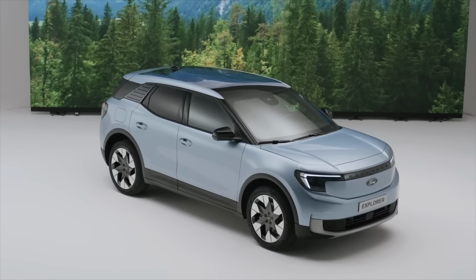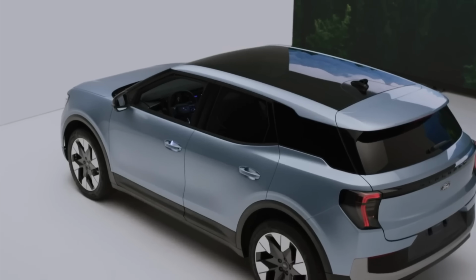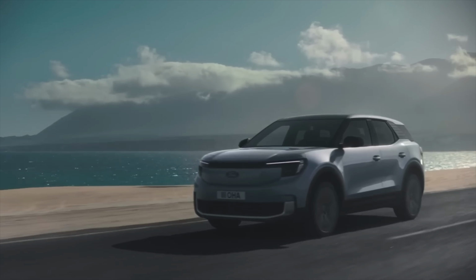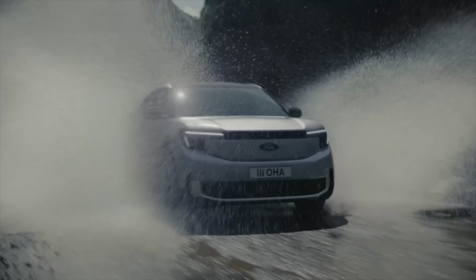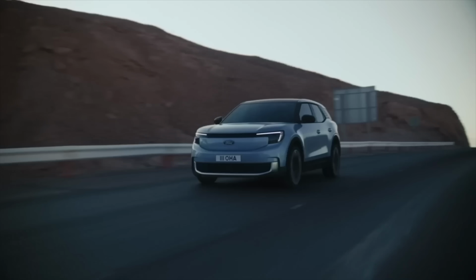While they aren't directly saying this is an Explorer they plan to introduce, the Explorer is Ford's best-selling SUV and the best-selling three-row mid-size SUV in the US. Seeing as they've already introduced an electric version in Europe, bringing it to the US could make a lot of sense, although I imagine they'll be trying to build it entirely on their own platform.